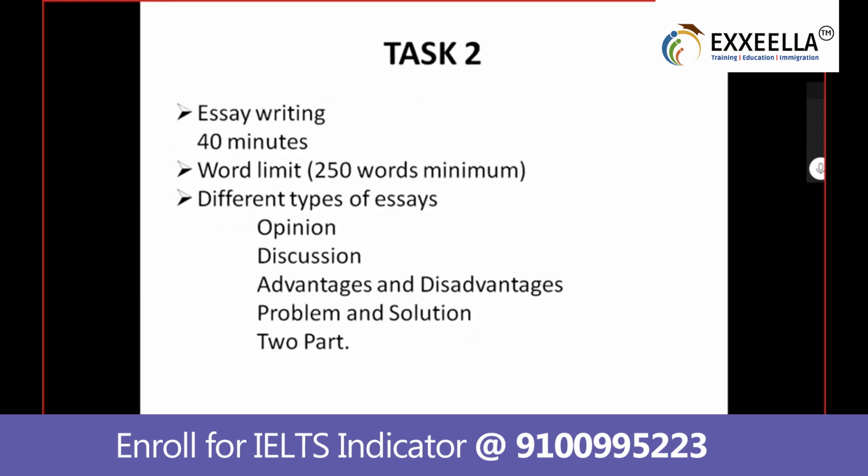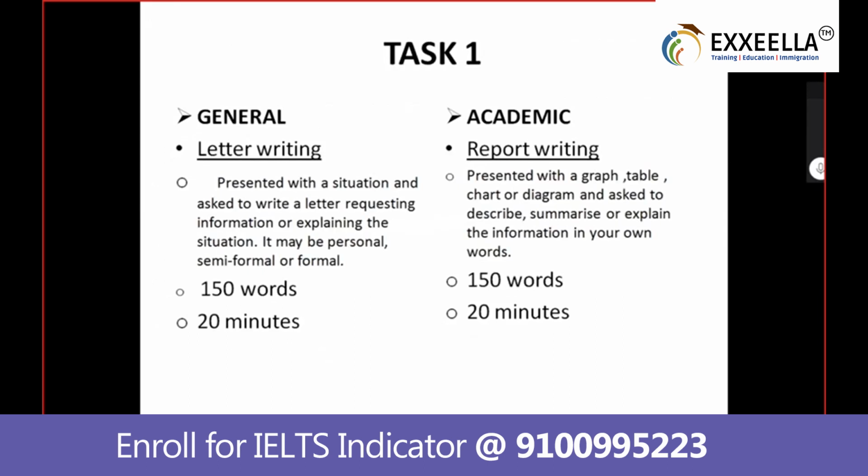So task 1 is report writing, and see here, you have to write a minimum of 150 words, 150 words minimum, and spend 20 minutes. Within 20 minutes, you have to write 150 words.